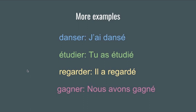Okay, gagner. Gagner means to win. Hopefully you guys are winning your soccer games, as it being soccer season right now. So if you want to come back over a weekend and tell me, hey, Madame Day, we won our soccer game, you would say, nous avons gagné. We have won is literally what that means, or just we won. Okay, we took the verb gagner, took off the er, and made it with an accent aigu, and we have nous avons gagné, we won.